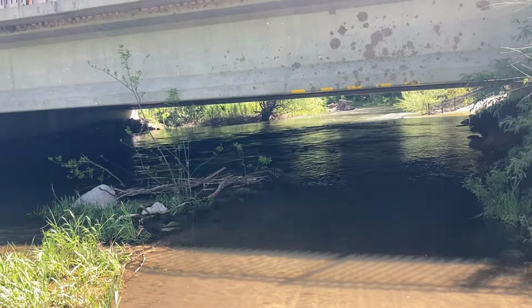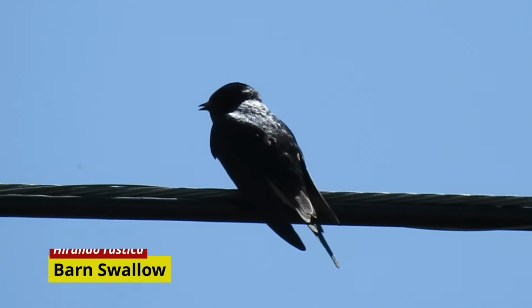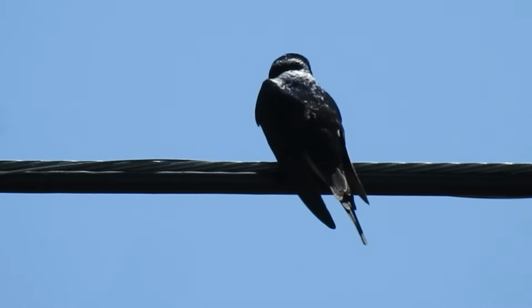Back to where we started, time to flip back around. Now that I'm back at the bridge, I did get a barn swallow perched up on a telephone wire. You gotta take advantage when those swallows rest because they're almost always in the air. So glad to pick that up.